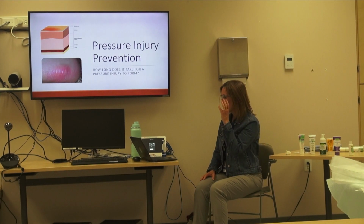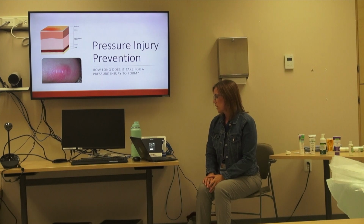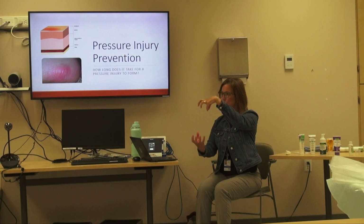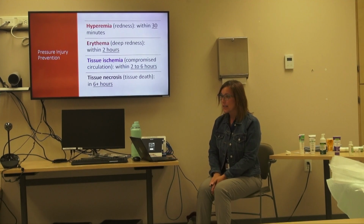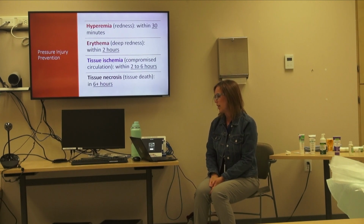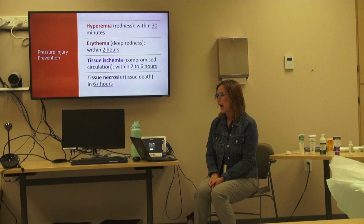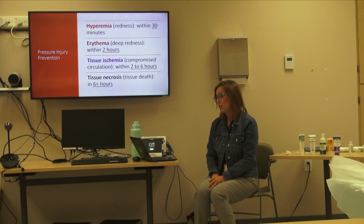If a patient is exposed to unrelieved pressure, and this is what causes it, their underlying tissues such as the skin, soft tissue, muscle, and bone are affected, with internal and external force causing that pressure, right? So, 30 minutes of unrelieved pressure, you're going to have redness, that's the hyperemia, that kind of stage 1. When you start seeing that deeper dark red within 2 hours, this is unrelieved pressure. Tissue ischemia, you're starting to get cellular death, 2 to 6 hours, and full tissue death is 6+ hours.